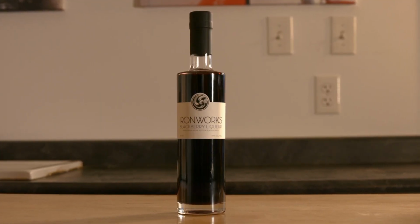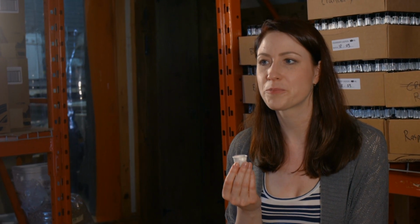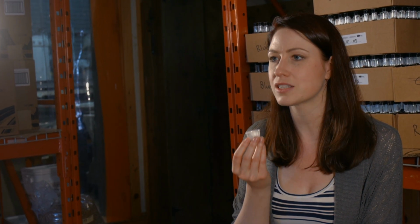Okay. When I was a kid, we used to go blackberry picking, and I almost never came home with any because I would eat them all. Me too. It's everything I dreamed it would be. It tastes like blackberries. It tastes like blackberry juice. Yeah. This is amazing.